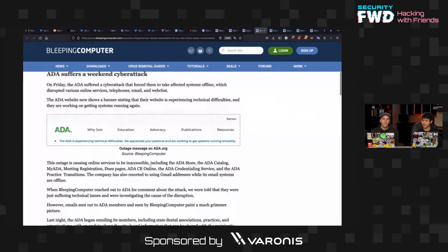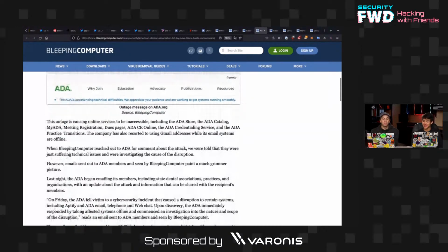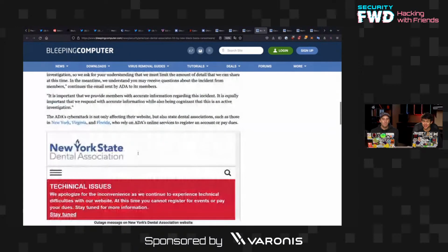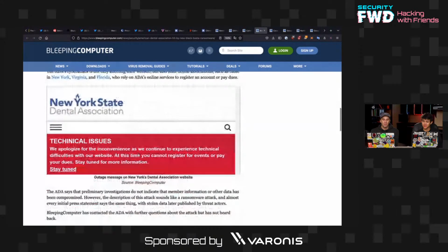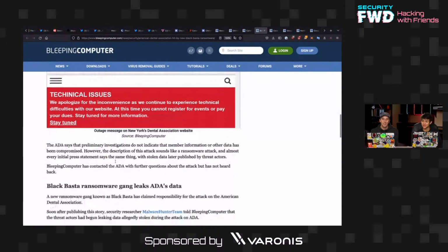You might notice the stark difference between shut down all computers now. So privately to their members, they were a little bit more stark about what was going on. Technical issues. We apologize for the inconvenience as we continue to experience technical difficulties on our website. At this time, you cannot register for events or pay your dues. Stay tuned for more information. All right, well, that's looking a little worse.